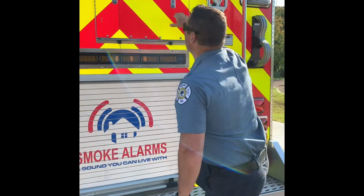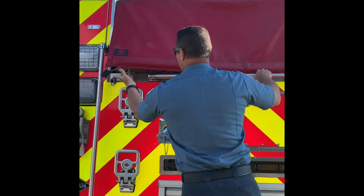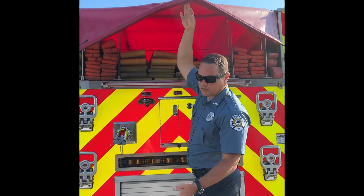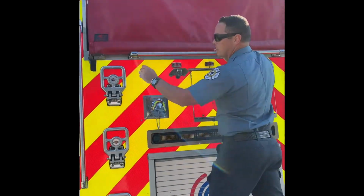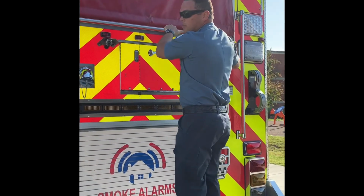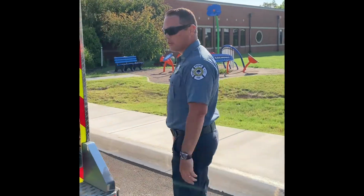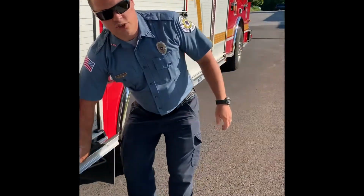And then up here, this is where we keep all of our hose. And so we've got the lines that we pull off that are just hand lines for car fires or house fires, and we have supply hose. And that's what actually feeds the truck all the water from the hydrants. So when you're going down the road and you see fire hydrants, that big hose will connect to the fire hydrants, and that's what feeds the water into the truck. And then from the pump panel, that's where the water goes to the firefighters so they can do their job.